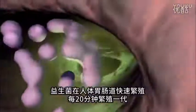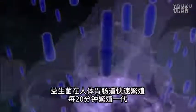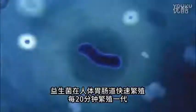Here the probiotic bacterium emerges into its rapidly replicating stage, or multiplication. This view shows how the bacterium replicates by binary fission. These probiotic bacteria can grow exponentially every 20 minutes, so the consumption of one capsule containing viable probiotic cells ensures an inoculating dose for the whole length of the gastrointestinal tract.